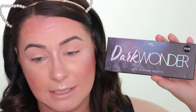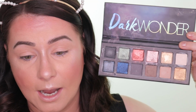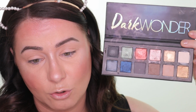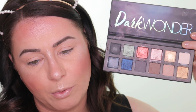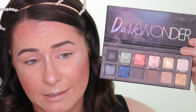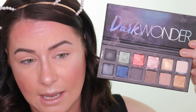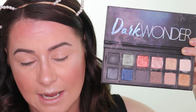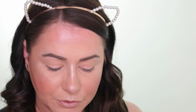I only have a couple of products left. One of them is gonna be this £4 Dark Wonder eyeshadow palette. I think this is a really beautiful eyeshadow palette. It reminds me a little bit of the Urban Decay Born to Run eyeshadow palette. Obviously they are not trying to copy that. I don't actually know if they're trying to copy anything with this. I didn't see anything with a similar color story. I'm gonna show you some swatches now quickly on the screen.